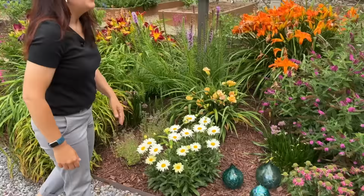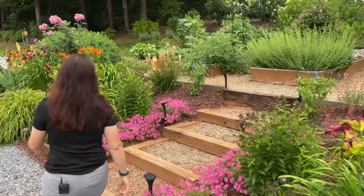Now, moving on up to the garden boxes. We haven't talked specifically about the garden boxes this year.